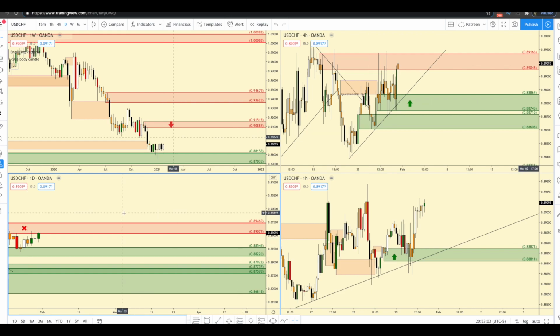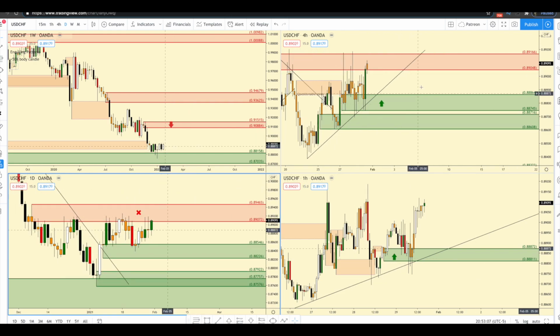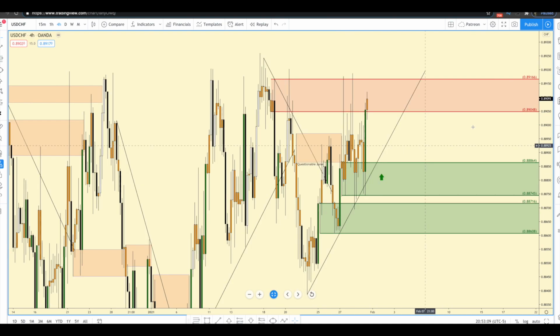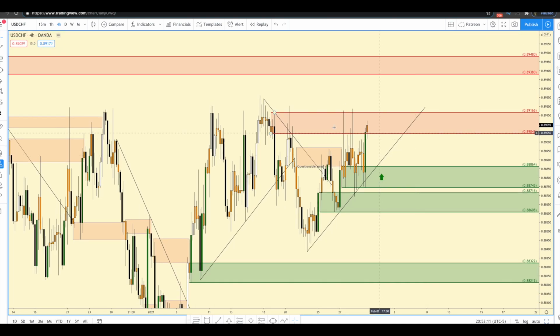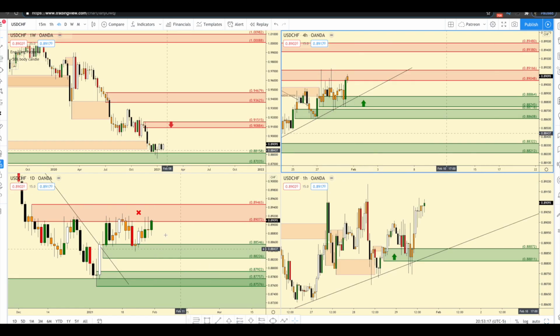I like to trade with the trend. It offers way better risk to reward, and I'm just not interested in that. And if you look at the 4-hour chart right here, it's so wicky. So many of these zones look like they should have been broken, but they just fully weren't. So I am not interested in this chart as well.